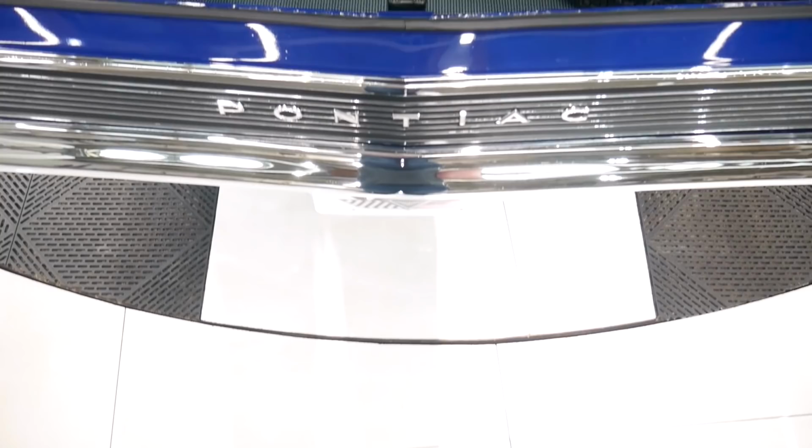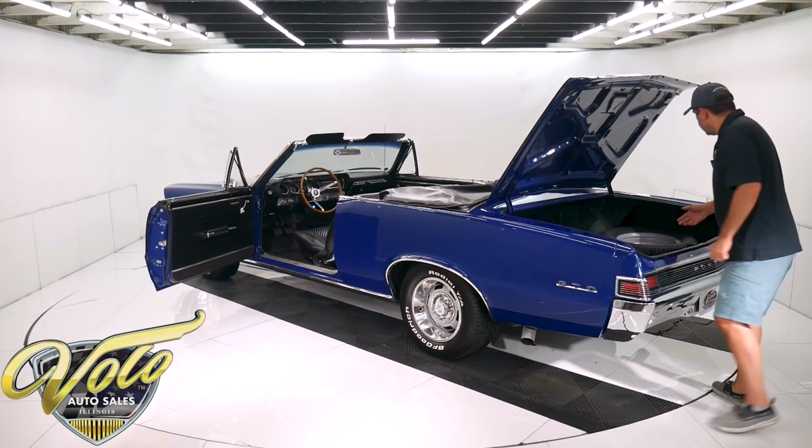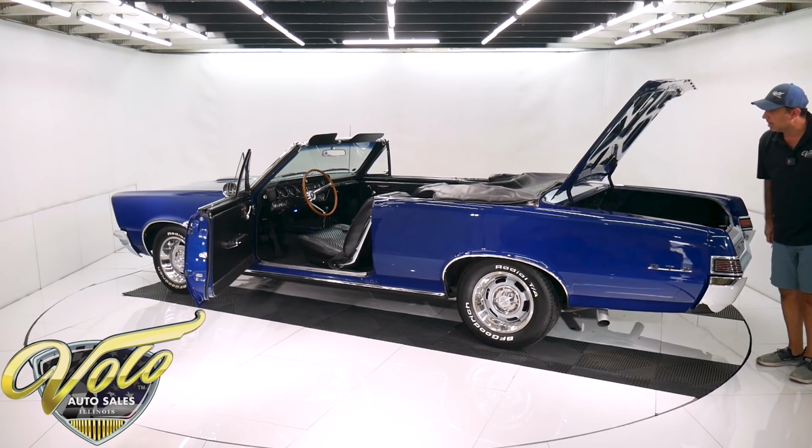He even spent the money and bought a matching spare. That's a new Rallye 1 wheel with BFGoodrich tire. It's never been on the ground. The jack is all restored. So he has new trunk mat, new weather strip, new well liner for the top.